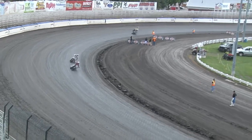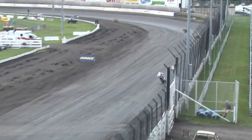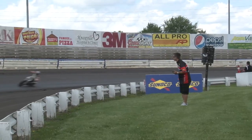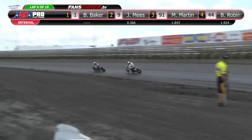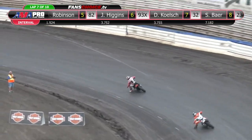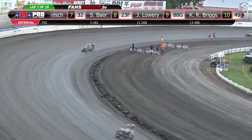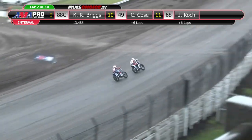Good battle back here for 5th and 6th as it looks like Higgins makes the move on Kelch, and Higgins puts himself in the 5th spot. Baker's got about 12 bike lengths back to the Jammer, Jared Meese on the 9 machine. Good battle still heating up back here for 3rd. It's Mikey Martin on the 91 and the 44, Robinson on the Kawasaki. Now Robinson takes the USC Kawasaki up to the 3rd spot, away from Mikey Martin on the Triumph, who's right there touching the rear wheel, coming up for turn number 2 down the back chute.